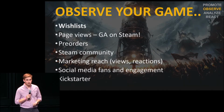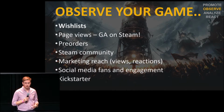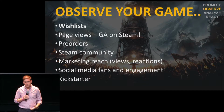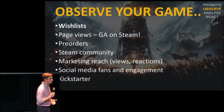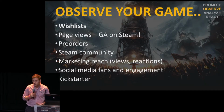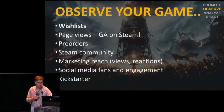When pre-orders are live, you can observe the pre-orders. You can observe your Steam community, so the number of the Steam community that you have. Marketing reach, views and reactions to your trailers. Social media fans and engagement, of course, this is super important. And Kickstarter, if you made a Kickstarter and it's successful or not, it's also a valuable lesson.